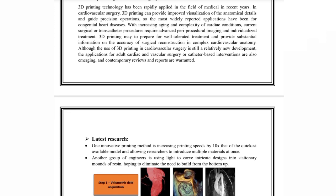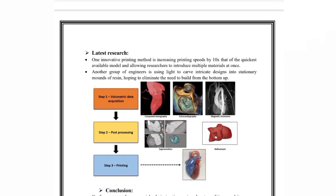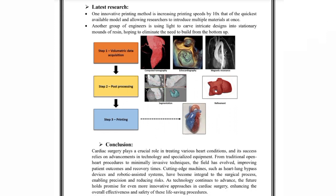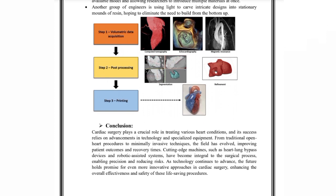Then there is the latest research which is also being done in 3D printing systems. For example, one innovation is that in the printing method there is an increased printing speed by 10x. So this means that the surgeon could have the images of the inside anatomical structure of the patients at 10x the speed of the previous one. Another group of engineers is also using light to carve intricate designs into mounts of material, hoping to eliminate the need to build from the bottom up. Then next, I'm concluding my assignment.